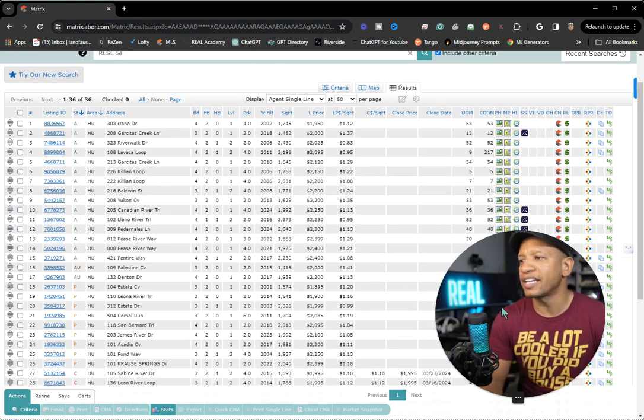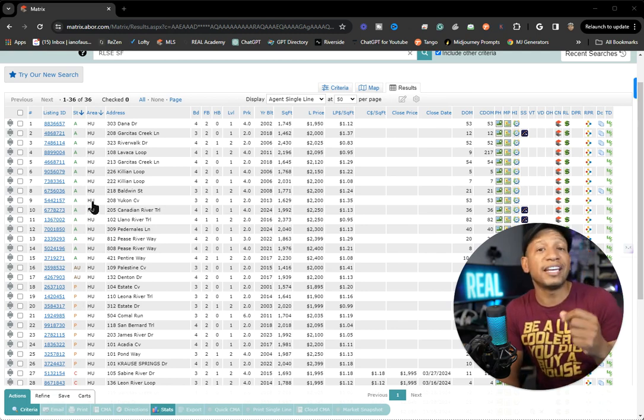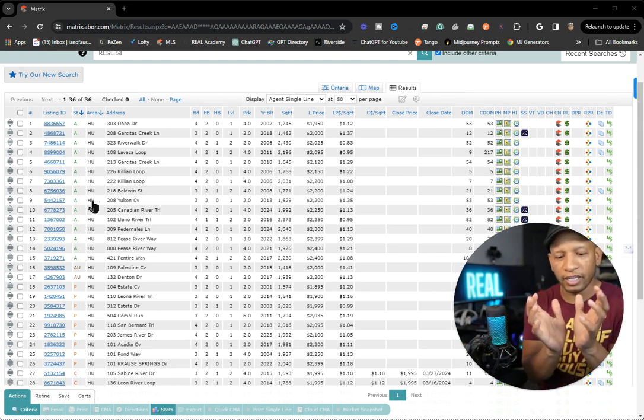So let's go through the stats like we always do. Over to the left, we have status, which is active, active under contract, pending, and closed. Okay, so that's the letters. Area is Hutto. We have the map laid out, so it doesn't really matter. Now, if I didn't circle the map in here, there might be another Riverwalk neighborhood in Buda. So you've got to be really careful when we're doing these evaluations.